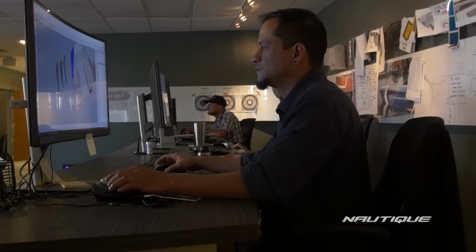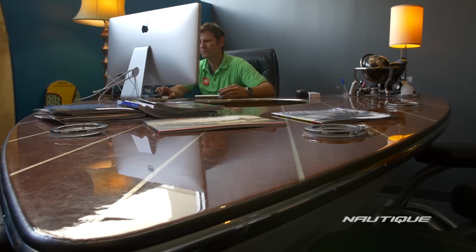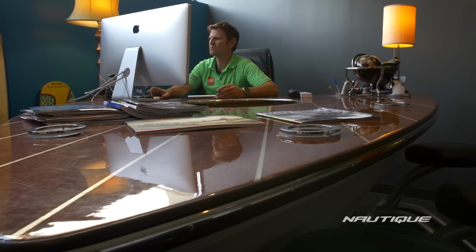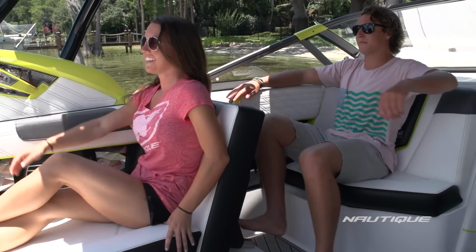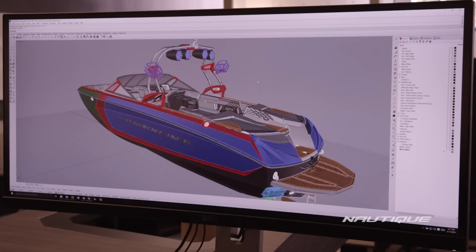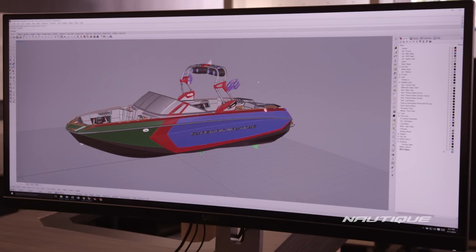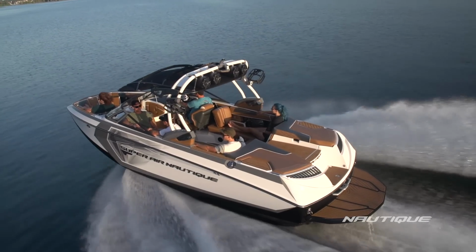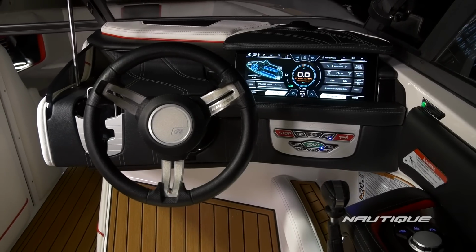The design team begins to work on conceptualizing the look and feel of the boat to create something that is absolutely amazing. They implement functionality into every available space that flows into elegant comfort and ergonomic perfection. The engineering team then works to take this design and turn it into the best performing boat on the water, from the running surface to every mechanical function and onboard system.